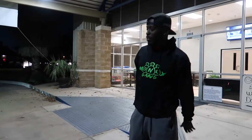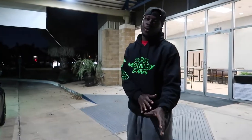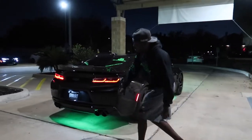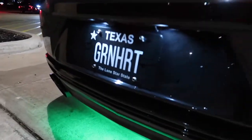Cosmetic on the outside, man, just make it look nice. You know, I'm not trying to do too much. It's the Green Hornet, but hey, as far as other mods. You see the plate too. Plate on there.